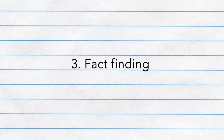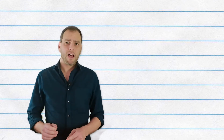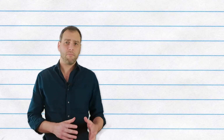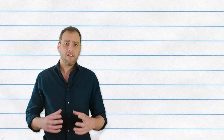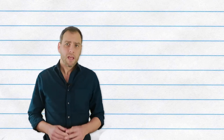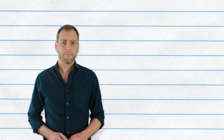Number 3, fact-finding. This part is often something that's done solo, and that isn't a bad idea. Allowing each member of the group to go off to gather data that they've been assigned means that a range of opinions about that information will be brought back to the table. However, do be empathetic to workloads and learning styles as you assign who will research what.